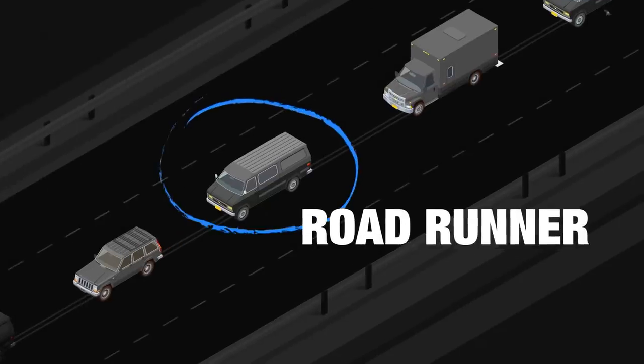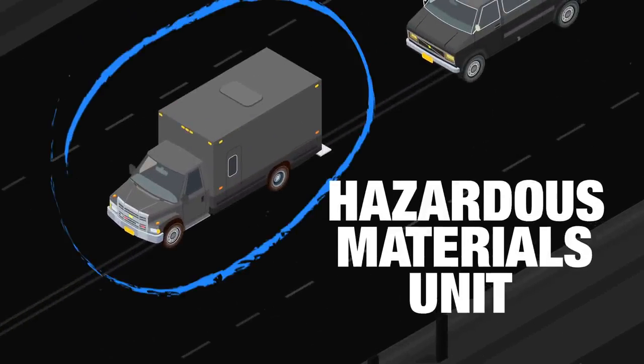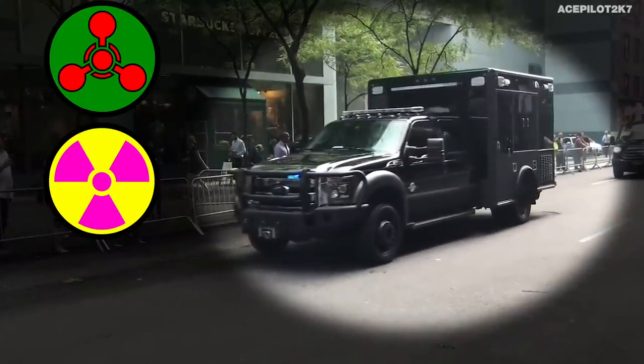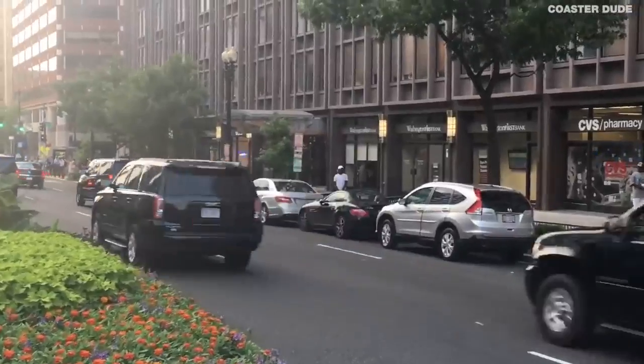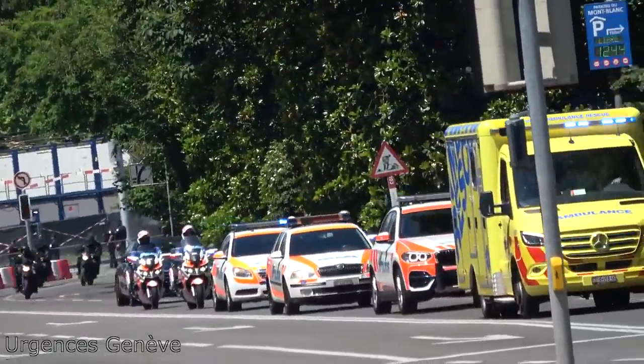Behind the secure package is a fleet of support vehicles including the ID car, which liaises with other counter-surveillance agencies, the Roadrunner, which acts as a mobile communications centre, and the Hazardous Materials Mitigation Unit, which contains equipment and personnel that can respond to chemical, nuclear and biological attacks, as well as vehicles containing more Secret Service agents, politicians, emergency personnel and members of the press.